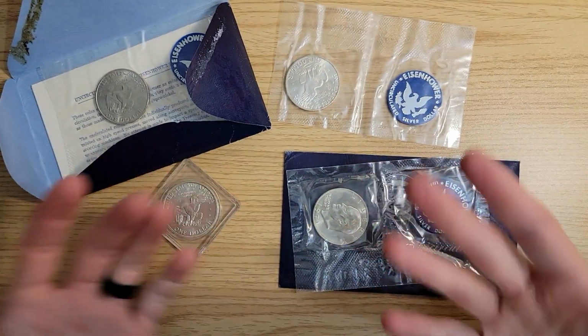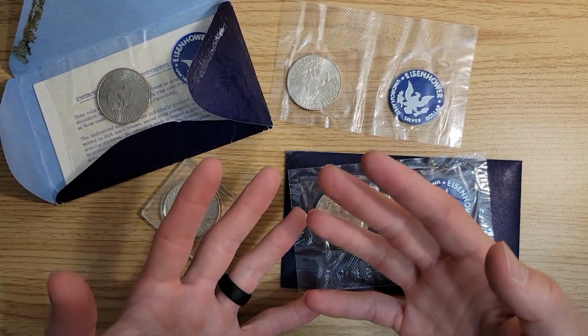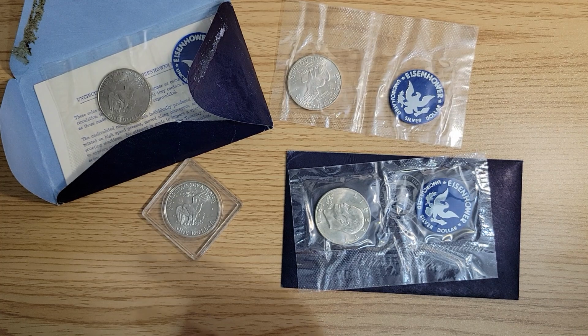We got a bunch of Eisenhower dollars. Now my Eisenhower dollar need is fulfilled. And I'm happy. I'm satisfied now.